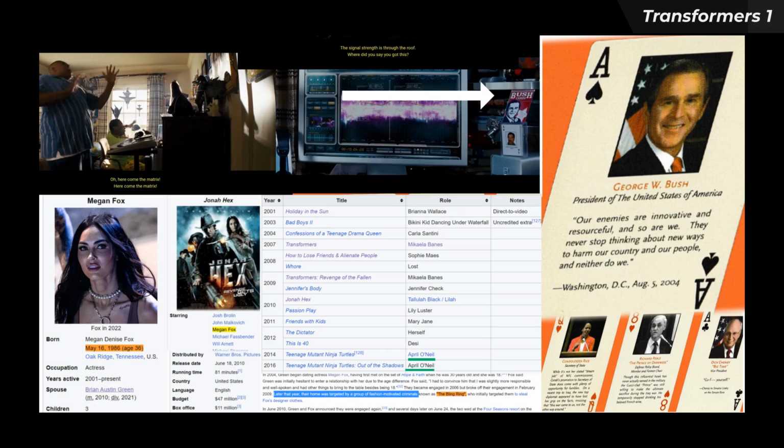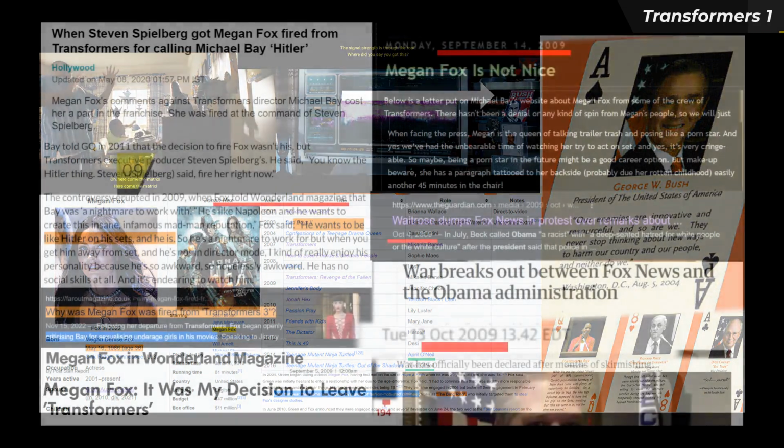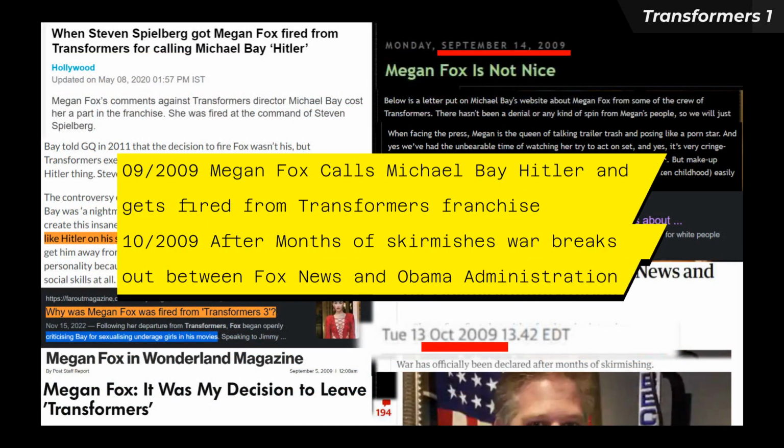Notice she starred as a reporter for 2 Teenage Mutant Ninja Turtle movies, which along with many other clues I'll go over make it clear she symbolizes Fox News. The biggest clue is how she was fired in 2009 from Transformers. September 2009, Megan Fox calls Michael Bay Hitler and gets fired from Transformers franchise. October 2009, after months of skirmishes, war breaks out between Fox News and Obama administration.